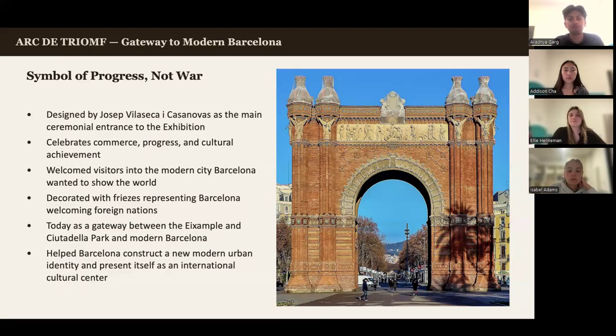Architecturally, this connects to modernism, right? As Isabel just discussed, one of the key architects involved with the exhibition was Domènech i Montaner, and his whole goal was to experiment with a lot of new decorative styles like the friezes, while also expressing and reviving a very distinct Catalan cultural identity through architecture. And today, this Arc de Triomphe still functions kind of like a gateway between the Eixample and the Parc de la Ciutadella, linking that 19th century expansion of Barcelona along with the modern city that we see today.